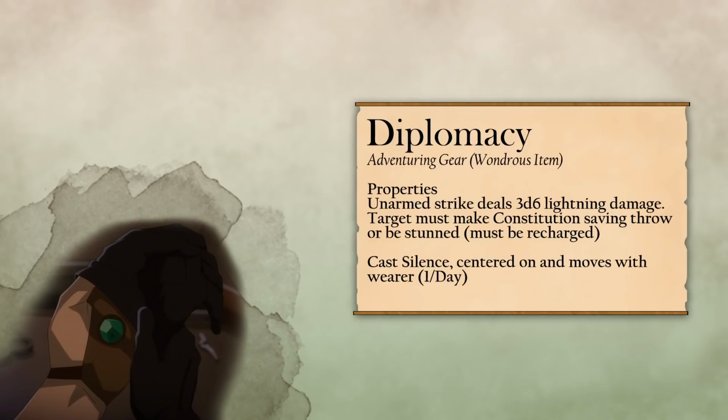Originally, they were gauntlets that he wore, but now it seems like they have actually been built into his hand. This weapon has the ability of an unarmed strike dealing 3d6 lightning damage. Target must make a Constitution saving throw or be stunned. This ability must be recharged, and also has the ability to cast Silence centered on oneself and moves with the wearer. This can be cast once per day.